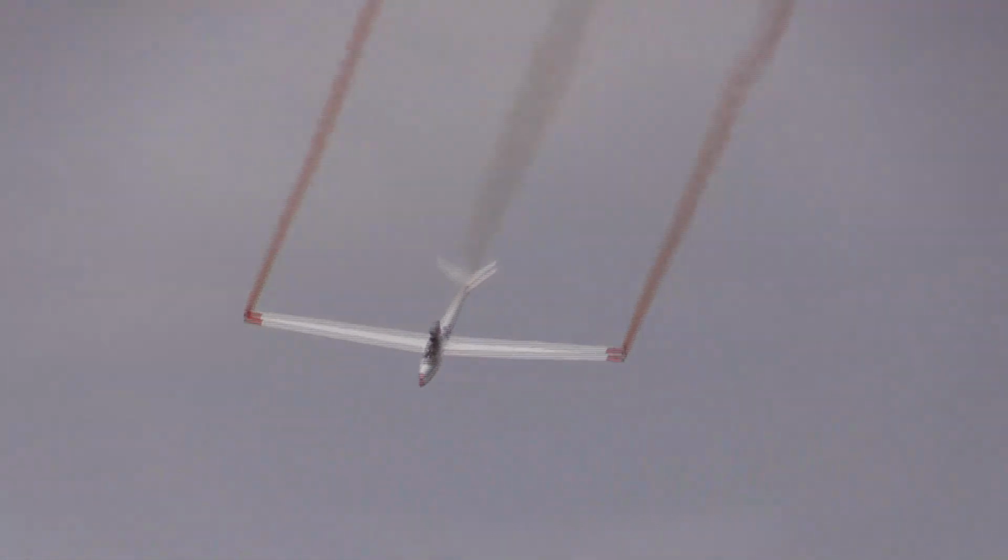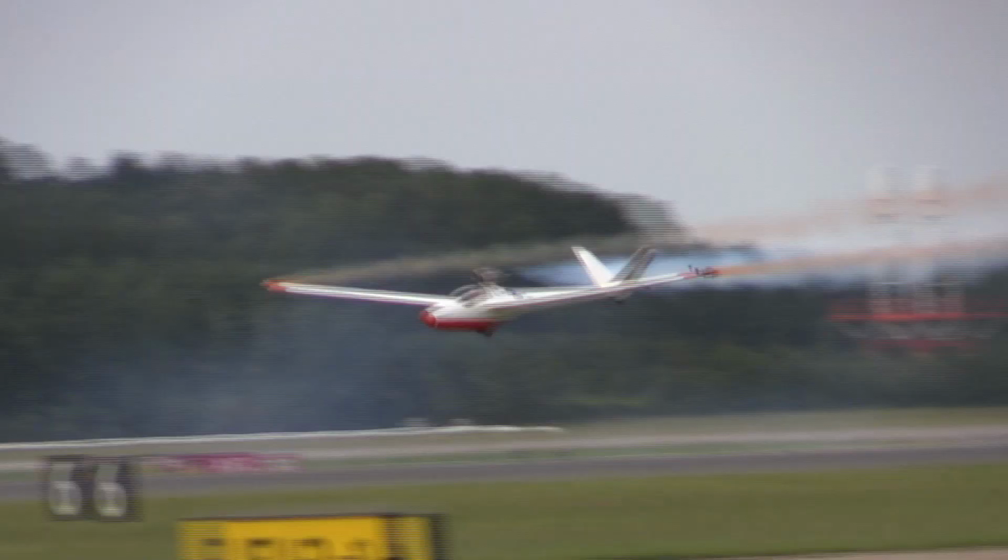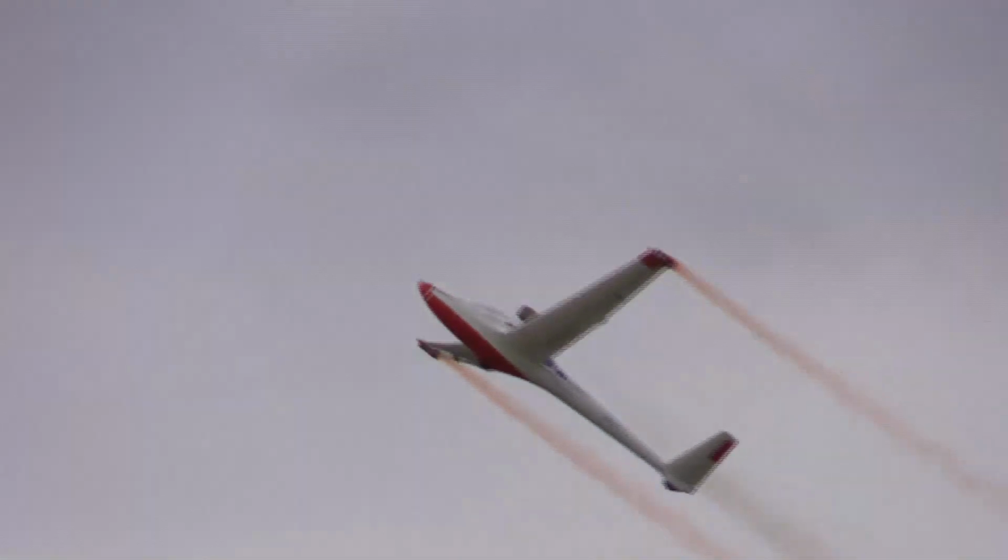He's from Albuquerque, New Mexico. His wife, Lori, is with him here this weekend. Their two dogs, Ginger and Dewey, are at home with a friend. And he's been flying for 39 years.